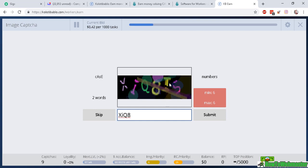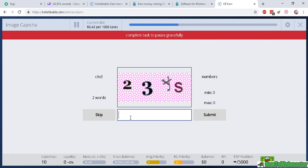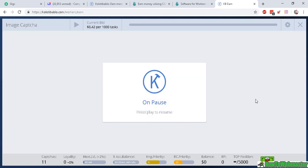Alright, here's the tricky one. No idea what that is. I'm going to go with J S. Alright, I'm going to pause this one. So this is the last one I'm going to do today and call it a day. Is it uppercase or lowercase? How can I tell? Alright.